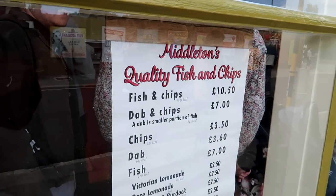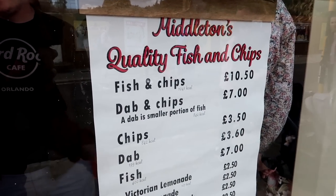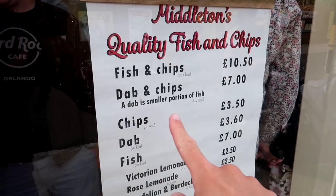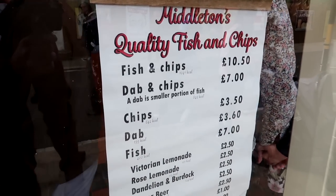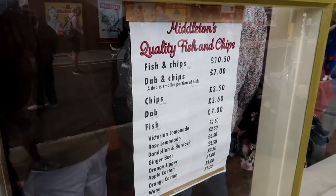Here's a look at the prices then. £10.50 for fish and chips. You can get dab and chips for £7. Me and Charlotte have never heard of that before. But it says just here, dab is a smaller portion of fish. You just want chips, the £3.50. So yeah, I'm going to give the dab and chips a go, I think.